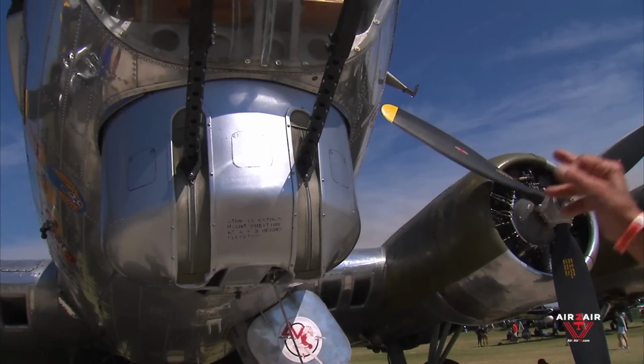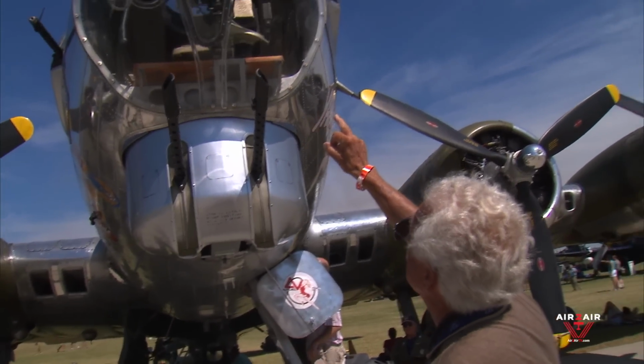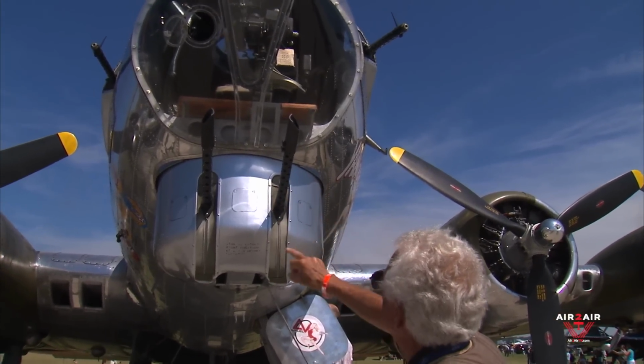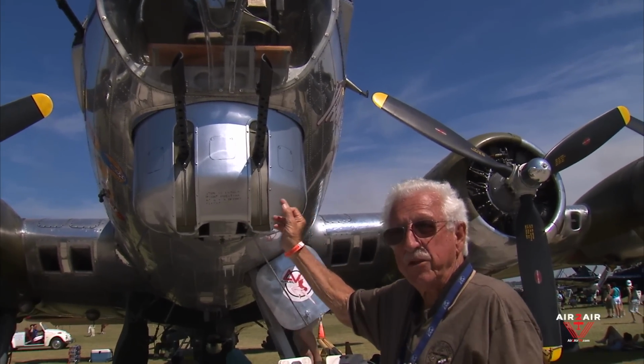If we look up here, we can see the nose, and that's also the Norden bomb sight, the famous Norden bomb sight. And if you see over here to his right, the bombardier, there's a stick up there, and that's the controls for these 2 guns that we have in the chin. And as I said before, they were in there only on the G model, and that was to ward off the head-on attacks by the Germans.